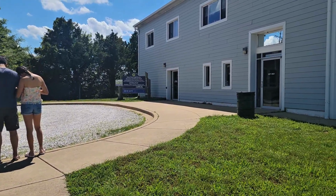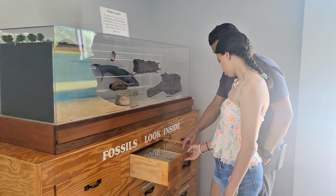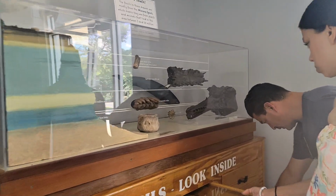So we're walking towards the Piney Point Lighthouse, which is right there. The original lighthouse tower was built from locally made brick, standing at a modest 30 feet tall.